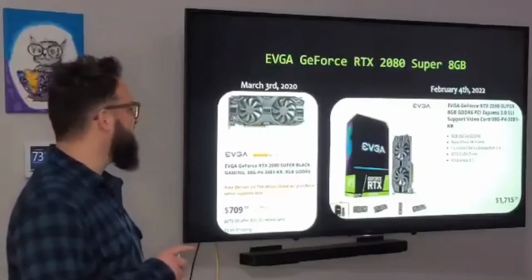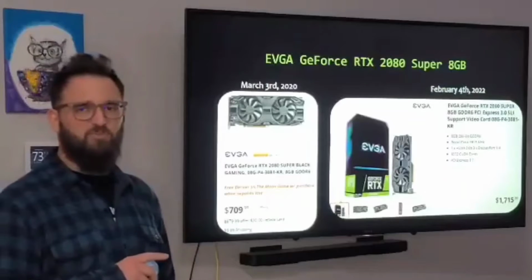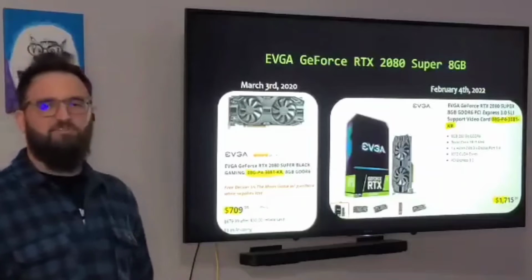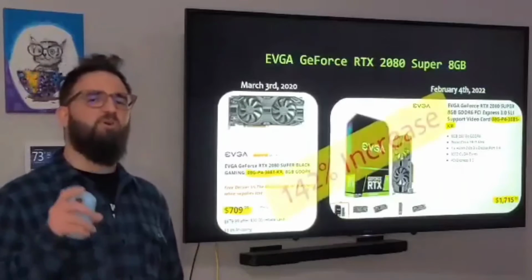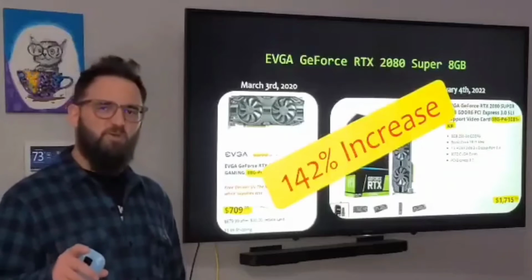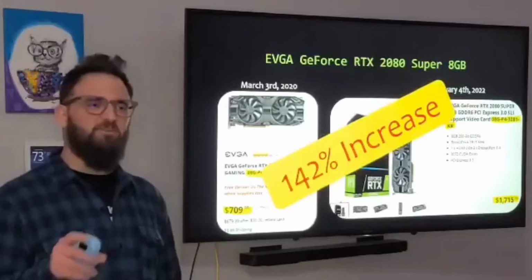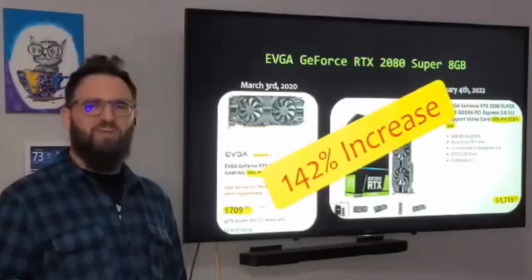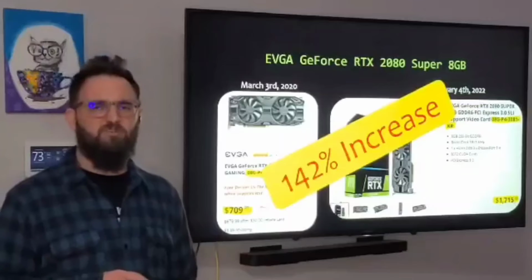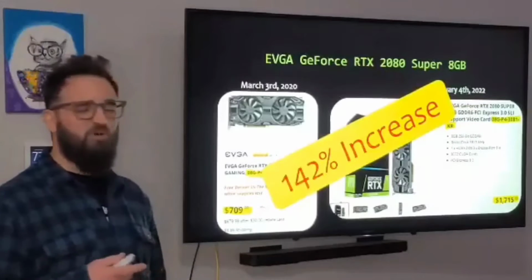This is the GeForce RTX 2080 Super. Still the same part number, and yet a different price. This one's only 142% increase. It's interesting to note that the 1660, the lower spec card, was raised at a higher percentage. As we can see, there's a gross difference between March 3rd and February 4th.